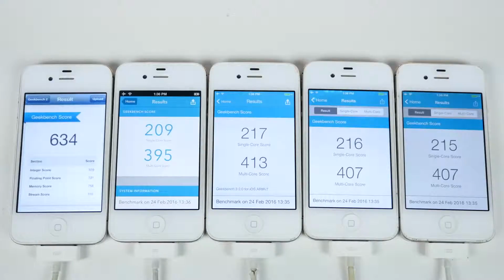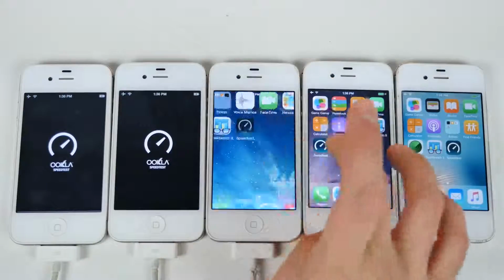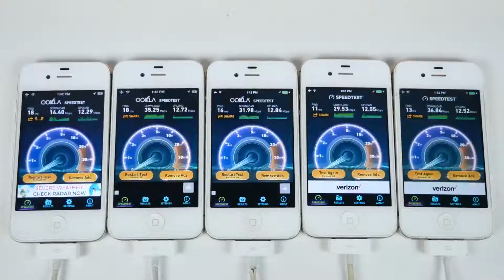And lastly, let's go ahead and run a Wi-Fi speed test. So some algorithms did improve in the newer versions of iOS, and it's apparent here that the actual Wi-Fi speed for download is faster from the same distance from the router. So that's definitely a good change for once in the newer versions.